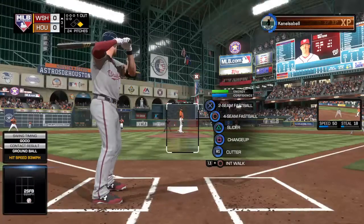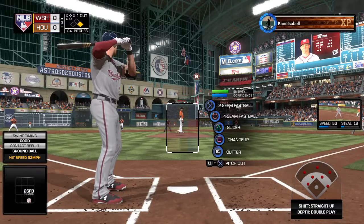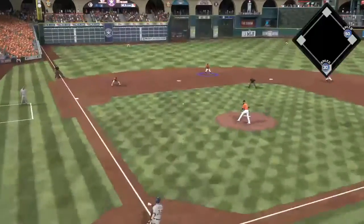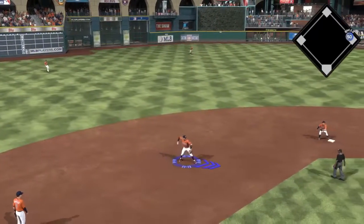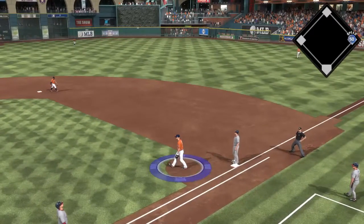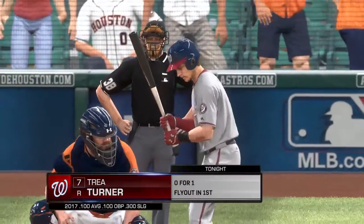Here's the catcher, Matt Wieters now. First shot for him here with a runner at first now and one away. He's ready. Here's the first offering. Swing and a liner. So this is pulled in by the shortstop, but they'll just get the one out here as the runner will get back safely at first.